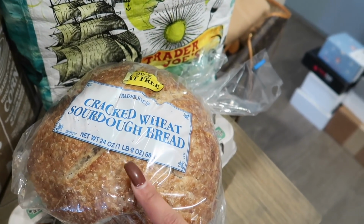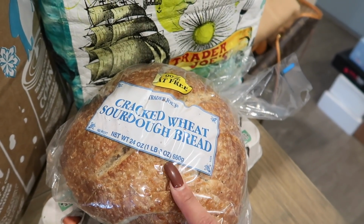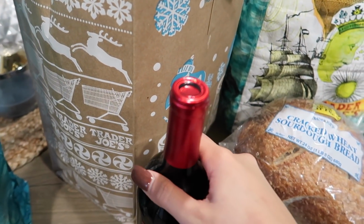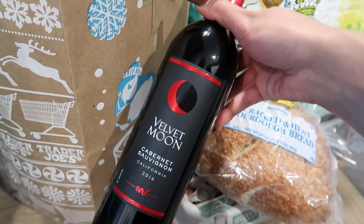But I love toasting this up and making avocado toast. I like having it with a side on my soups, a side on my salads. I got some wines, of course, because my wine rack is very empty. I've been having a lot of guests over and doing a lot of festive things where I just bring a bottle over to celebrate, so just wanted to do a little restock.